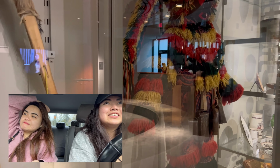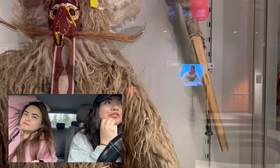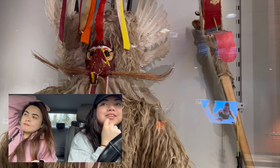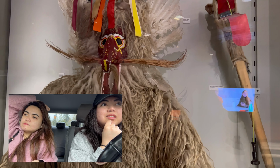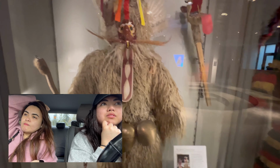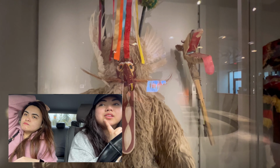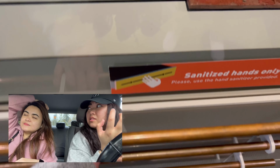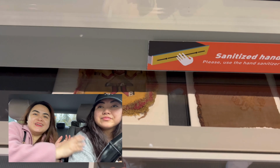Yeah, I think kanina the most, like my favorite part was seeing the Philippines artifacts because it's really cool to see that. I haven't been to any museums in the Philippines, so I haven't seen anything from like back. And we saw like bowls, pots, and mga figures, figurines.